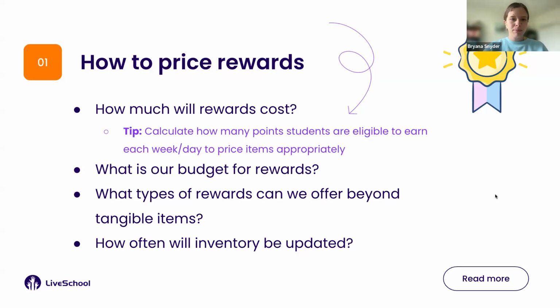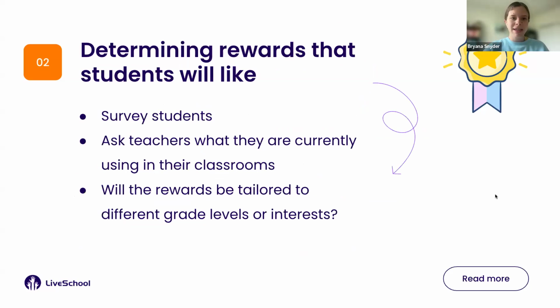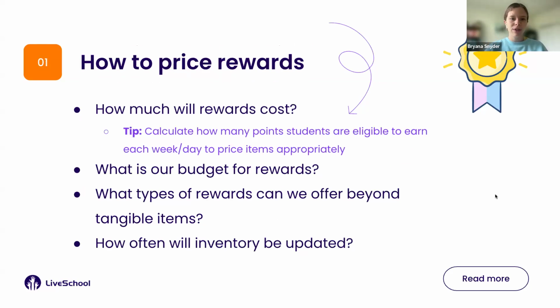But the really big question I get asked actually at the top is how much should rewards cost when I'm building this out? And so what I recommend, I put that tip in there, is to start from how many points are my students eligible to earn every day or every week? And then kind of mathing it out from there. We all love a good story problem, at least teachers do, right?